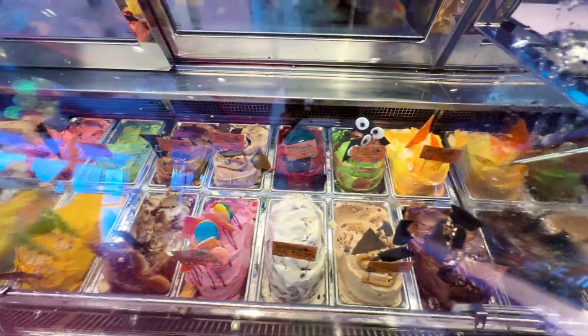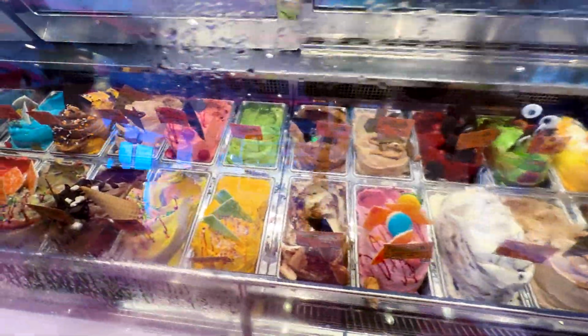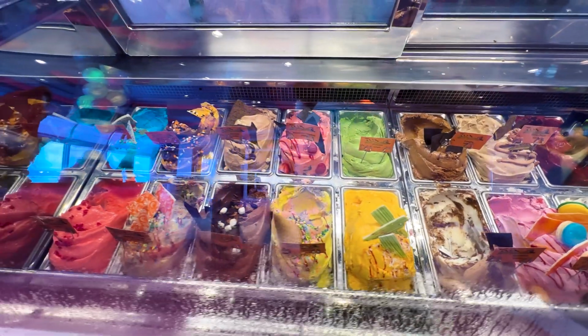Look at this, so many options. And of course, you can always go with their sundae and try the challenge and see if you can finish it like we did.